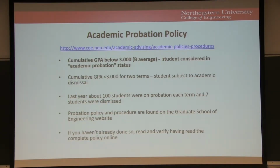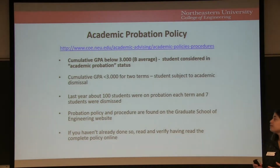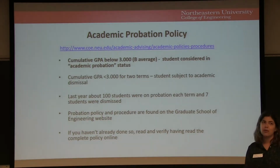Just like what I was saying, the academic probation policy, you have to get above 3.0. If you drop below 3.0 for two consecutive terms, you could be dismissed from the school. And you can see this. So make sure that you read and verify having read the policy. I'll probably reach out to you at some point and say, hey, could you sign off on this if you haven't done that yet?